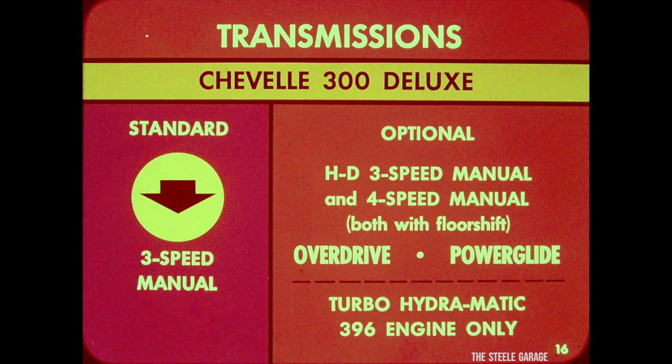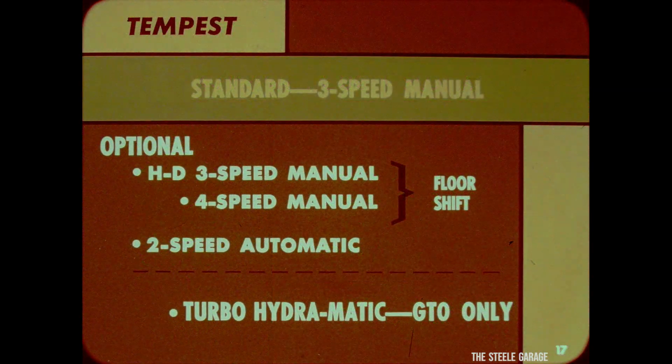Okay, transmissions. Chevelle 300 Deluxe has a standard 3-speed manual transmission. Optional are a heavy-duty 3-speed manual and a 4-speed manual, both with floor shift. Overdrive and Powerglide are also available. Turbo Hydramatic is available with the 396 engine only. Tempest has, as standard, a 3-speed manual transmission. Optional are heavy-duty 3-speed manual and 4-speed manual, both with floor shift, and a 2-speed automatic. Turbo Hydramatic is available on GTO.